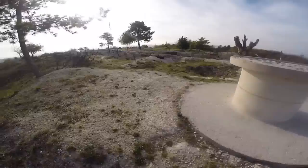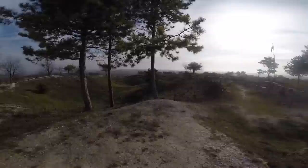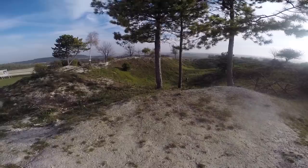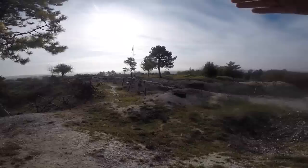I'm above ground at the moment. See a wonderful view over there. There's the French flag, which of course wouldn't have been there at the time. That's there to mark this spot as being hallowed ground to the French. To my left there, you can see the crater. The German front line is that barbed wire on the other lip of the crater. The French front line here on this side of the crater. You can see the trenches running along here. We're now going to enter that trench.